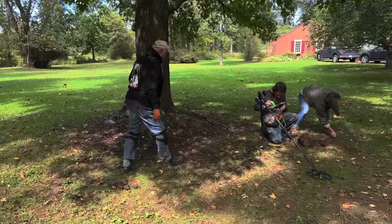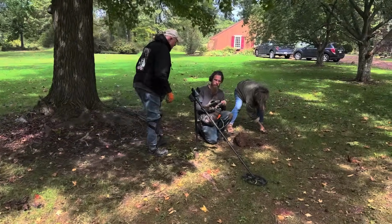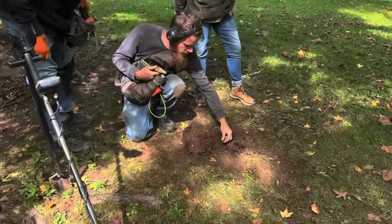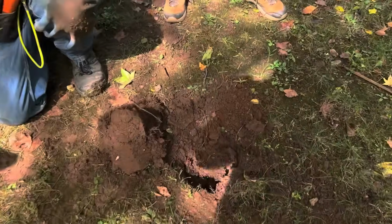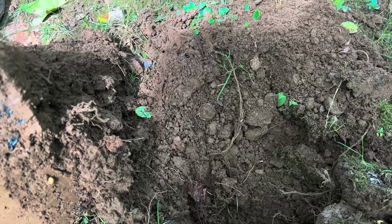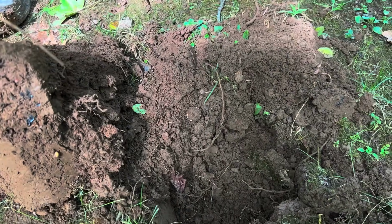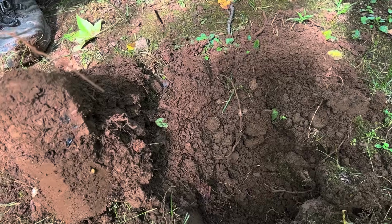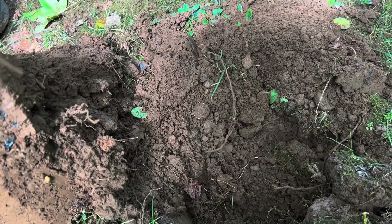Well, once again, Rich said he had something good. We don't know what it is yet. We like to figure it out at the same time. Ooh, I see. Is it a quarter or is it a ring? I think it's a quarter. All right. There's a big glob of dirt. Let's see. Did you see which design it is yet? No, I feel like it's a Washington, but I didn't investigate.